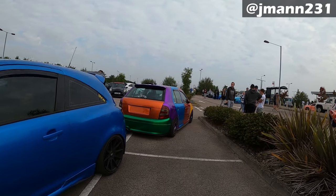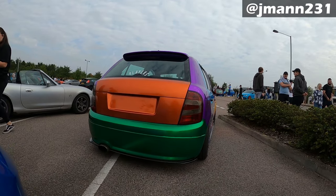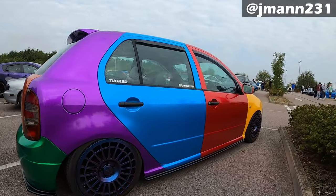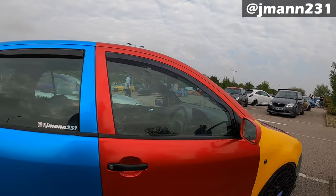Another one we've seen before. I love that. And I love those wheels. The wheels on it are so good. Follow it here if you haven't followed it in our previous episode visit.